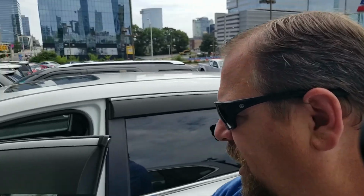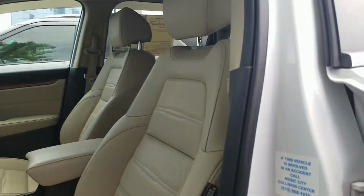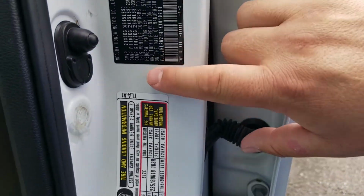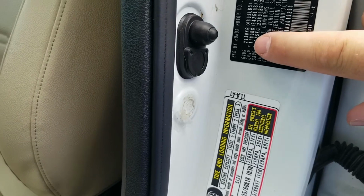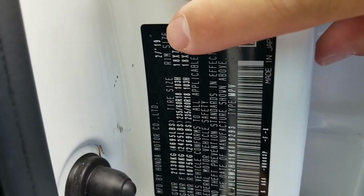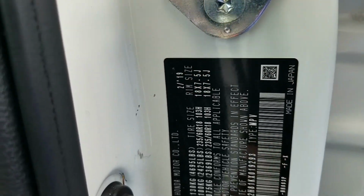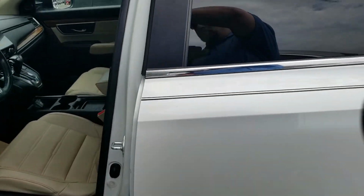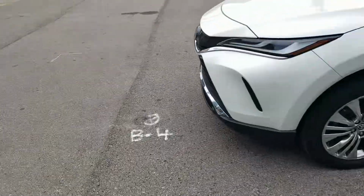So that being said, if we come back over here, this one's a Honda. All right, so we look at a Honda. Well, this is a CR-V. It's actually got it inside the frame here rather than down on the bottom. But if you look here, it just says manufactured by Honda Motor Corp. And up here you see 2 of 19. So this was made February of 2019. All right, so that's when that one was made. And this one is a 2019 model, right? So now I'm at a Venza over here.